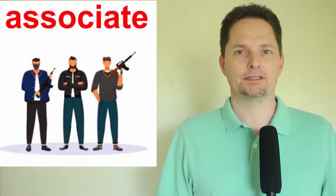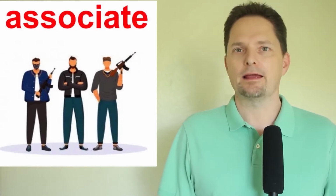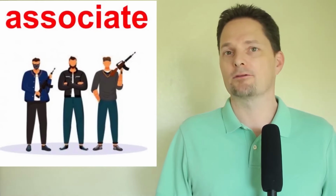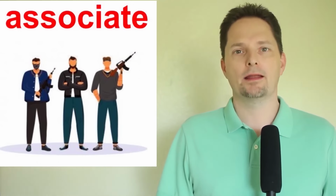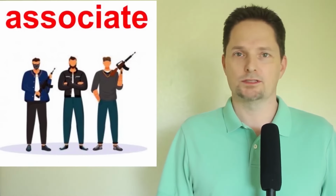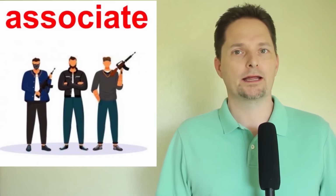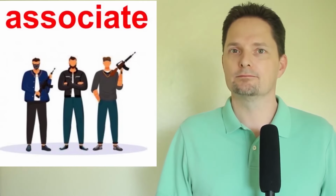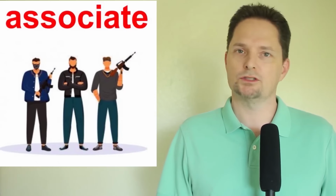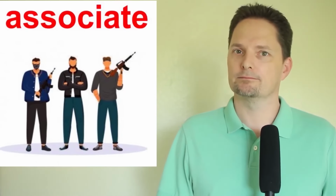Very good. Next example is associate. Associate is a verb. If I talk to people and I have a relationship with people, then I associate with those people. I don't associate with criminals. I only associate with people I know. Again, I don't associate with criminals. I don't have a relationship with them.